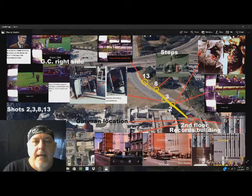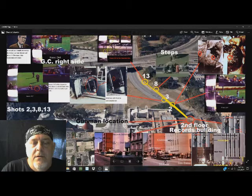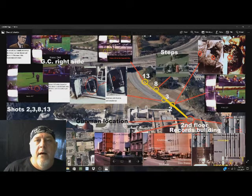Because like I said, shot number 2 struck JFK in the back of the head. Shot number 3 struck Governor Connally in the right side as he was looking to his right. Shot number 8 hit the steps where the 3 men were standing, then the stairway between the shelter and the picket fence area. And then shot number 13 struck the sign on the lamp post on the right side of Elm Street.